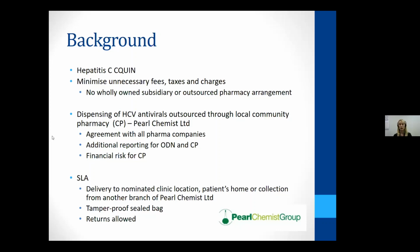And actually, in addition to our project further on, we allowed returns. This mitigated the financial risk of chaotic patients who were not starting treatment. So as long as they'd been stored in an appropriately secure and temperature-controlled environment, we could return these medicines.